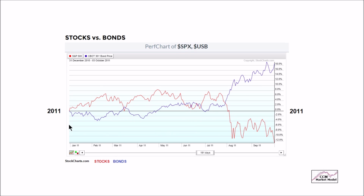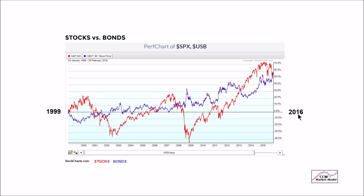And it was also true on shorter-term time frames. Calendar year 2011. If you know your market history, you know there's a big stock market correction in 2011. If you migrated to defensive-oriented bonds or held a 50-50 portfolio, it worked very, very well over this period. When the stock market tanked, bonds went up like a rocket.